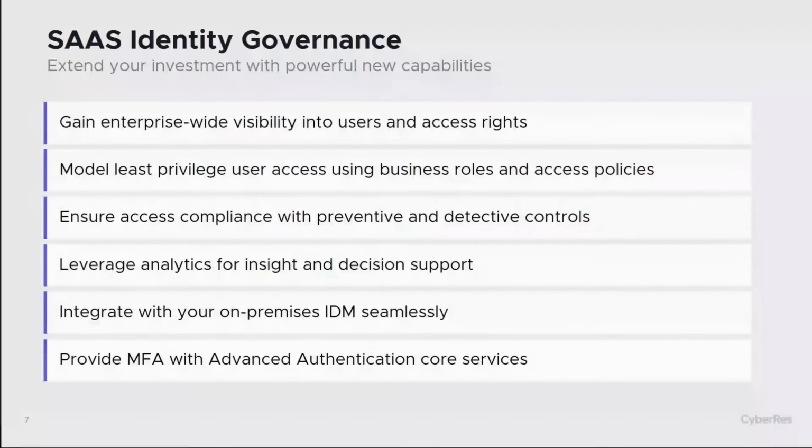And controls is another advantage of identity governance. We provide the ability to define and implement, or put into place, both preventative and detective controls to basically enforce policy or to make sure that you don't violate policy. And those include things like separation of duty, where we can define whether or not someone should have access, and prevent people from having access that would potentially enable fraudulent activity or security violations.